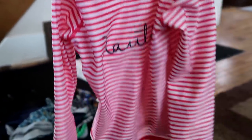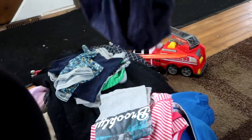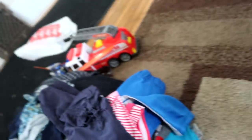And I got this really cute bathing suit for Brooklyn. It has the shirt for the top with long sleeves, and I like that, especially for at the trailer when she's in the sun for the whole entire day. More clothes for Jacob, some pants for Brooklyn.